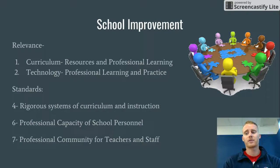For myself, if I were to be the administrator at this school, two things I would improve on would be under the relevance piece. The first one is curriculum. Just having more resources and providing more professional learning. And the second piece is technology, more professional learning and practice. So for curriculum and resources, just having more workshops or different things, bringing outside people in to help us with our curriculum to improve that, to just get more knowledge for each individual teacher. And for technology, again, same type of thing, bring outside people in, show us different apps, different programs that we can use, and just have time to practice.